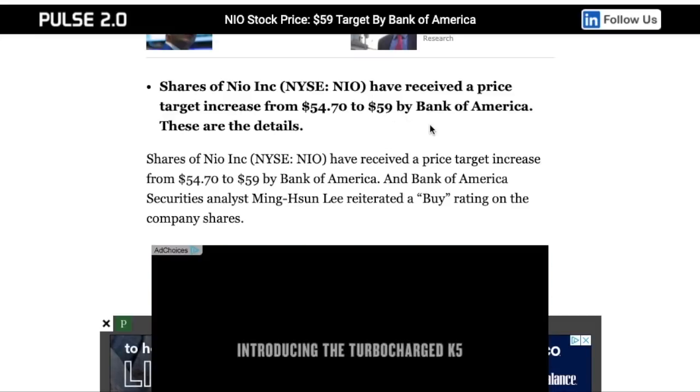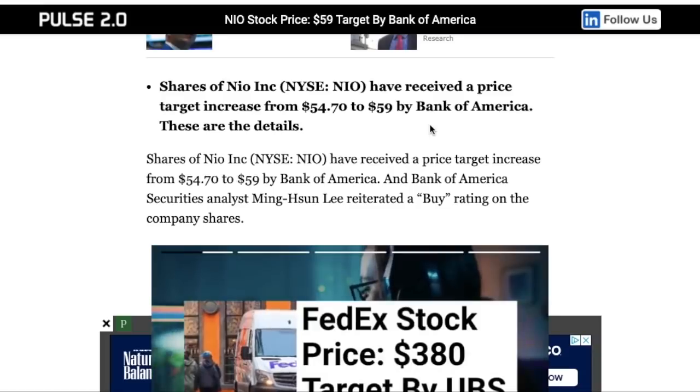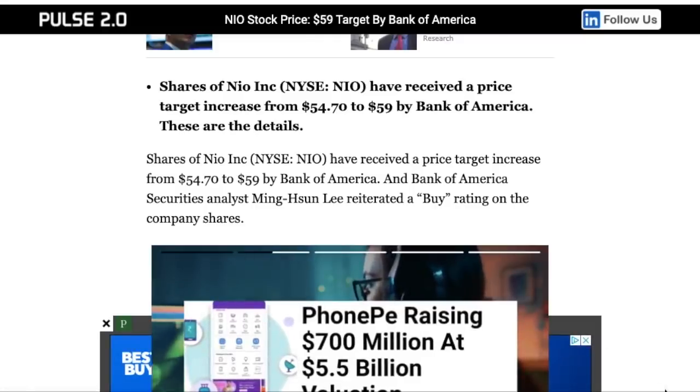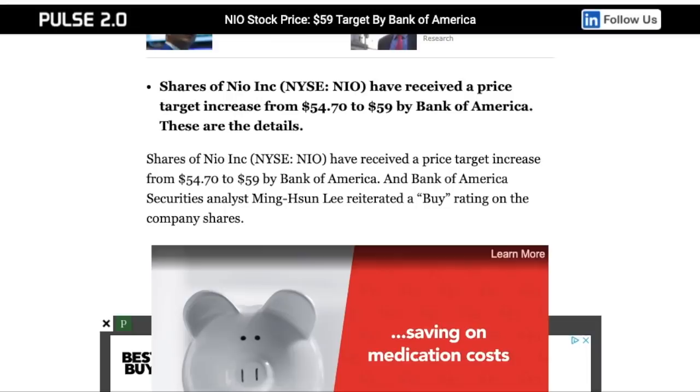Now, at the time that Bank of America released this price target update, NIO was trading at about $48, which this price target would have assumed a 22% increase in price for NIO. So that was pretty big. But if we go over and take a look at NIO right now, after hours, they've exceeded that price target by 6 cents already. So NIO has absolutely exceeded analyst expectations.